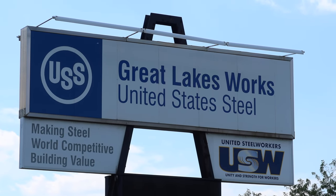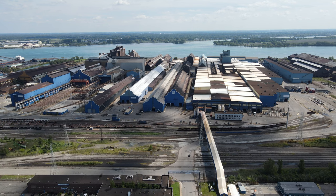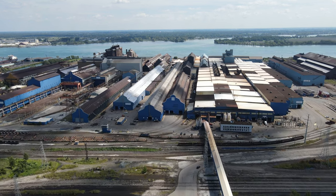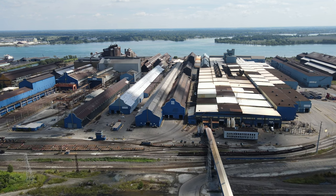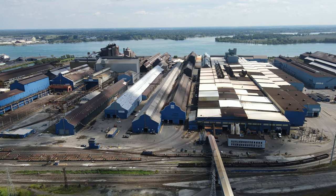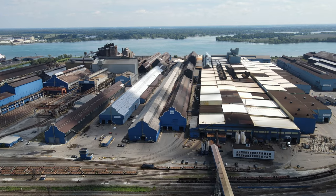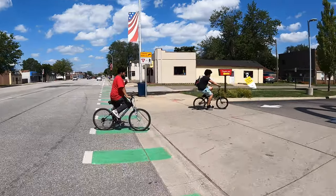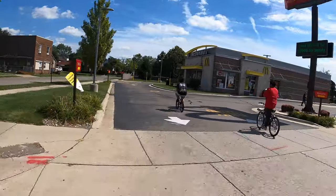I enjoy the smooth ride and stop to launch the drone and take some footage of US Steel's Great Lakes Works steel making and finishing plant. Its iron making furnaces are located on Zug Island just north of the steel making facility you see here in the city of Ecorse. This impressive plant has an annual capacity of producing close to 4 million net tons of steel.